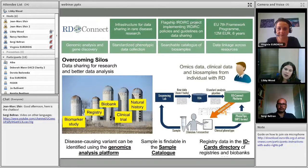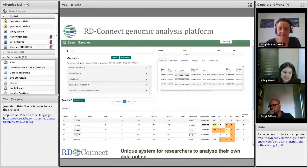This is quite a busy slide, but hopefully it sums up RD Connect all at once. What I wanted to draw attention to the most are the three statements at the bottom. There are three main flagship areas to RD Connect: the genomics analysis platform, or the genome-phenome analysis platform as we're calling it, which is what Sergi is going to focus on after me, so I won't go into too much detail about that. There's also a sample catalogue that helps make samples more findable, and a directory of registries and biobanks that helps increase the access to that data as well.